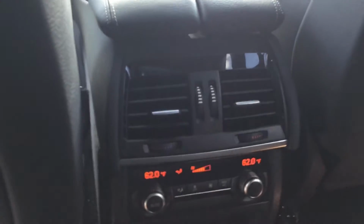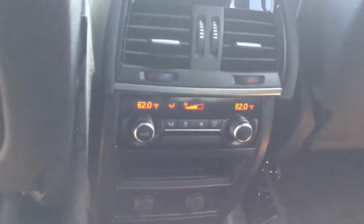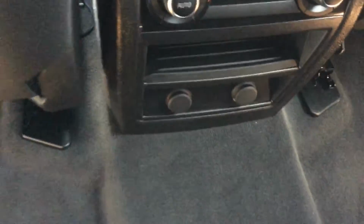A very beautiful, elegant interior. It's very stylish. You have your cup holders in the door that'll actually hold bottles, which is pretty interesting, and it'll keep them steady. This vehicle is equipped with the 4-zone climate control. So the rear passengers have control over the AC as well as the heating in the rear. You have two 12-volt outlets back there in the bottom.